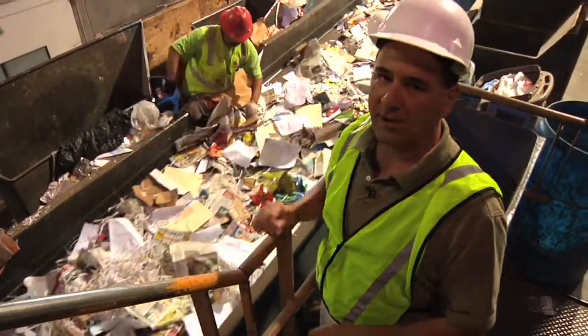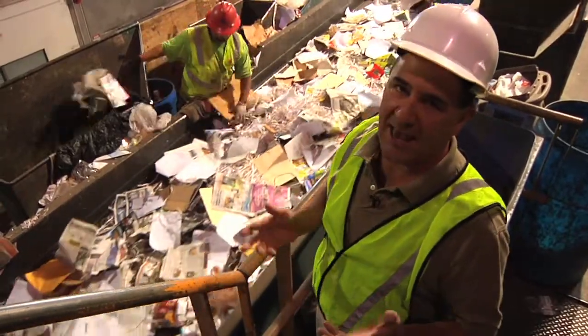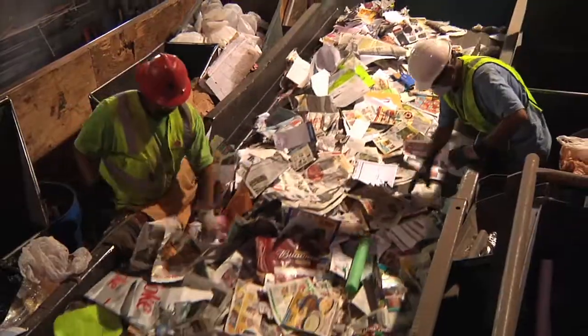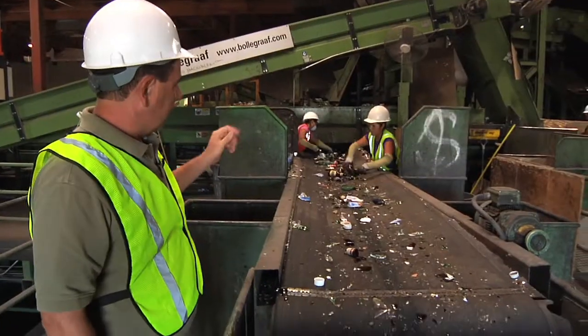This paper line that we're looking at here is paper that's been sorted mechanically by our paper sorting screen. We have a couple of sorters who will pick out any non-paper material out of that. The whole goal of the system is to get paper going separately from the container so we can accurately sort them.